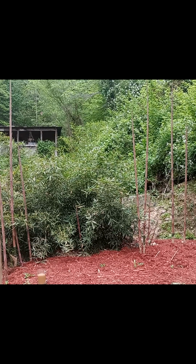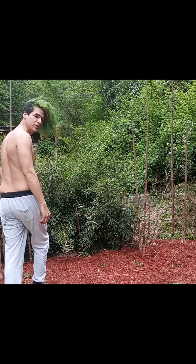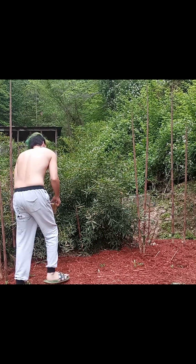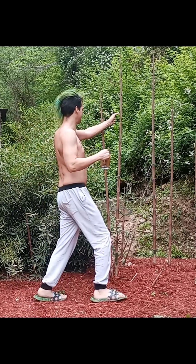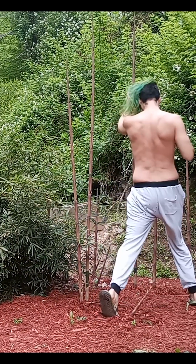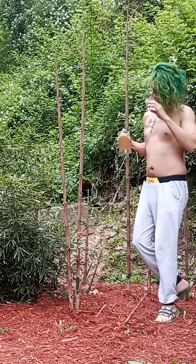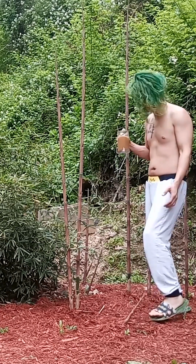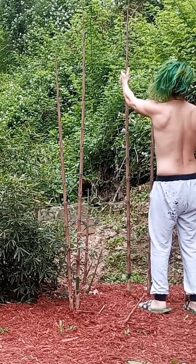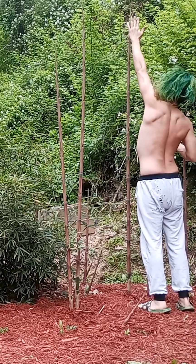Check this out, guys. Look how tall they are. These things are a lot bigger than my cup now. Isn't this amazing? It's absolutely beautiful. The work of art. Oh my goodness, bro, be careful. You're tripping over the bamboo here. Watch out, man. This thing is magnificent. I can't touch the tips.